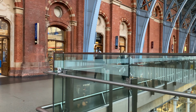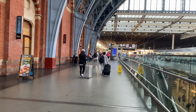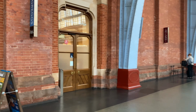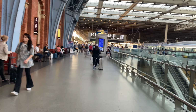There's the first class lounge next to Greg's. Still not open, I don't think. Yeah, that first class lounge for East Midlands Railway, it used to be the other end of the station, down the other end. It used to take ages to walk. Huh, looks like it might be open now. Anyway, let's get the train.